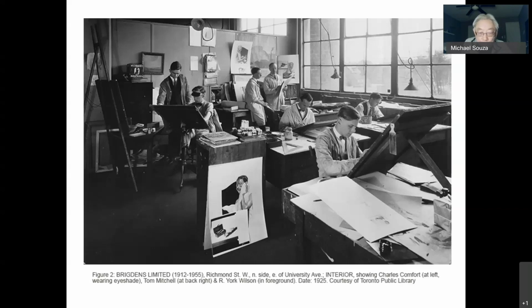This is Brigden's Limited, which existed from 1912 to 1955 and was at Richmond Street West, north side of University Avenue. This is the interior of the company, showing Charles Comfort at left, wearing the eye shades, Tom Mitchell at back right, and R. York Wilson in the foreground. The date of the picture is 1925.